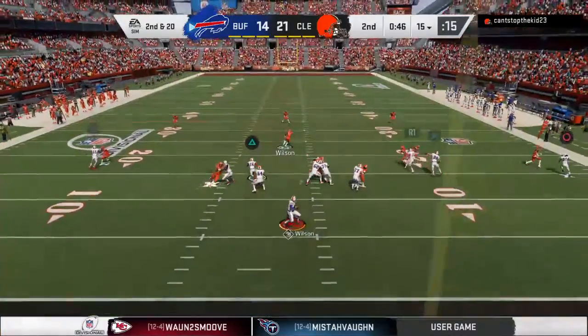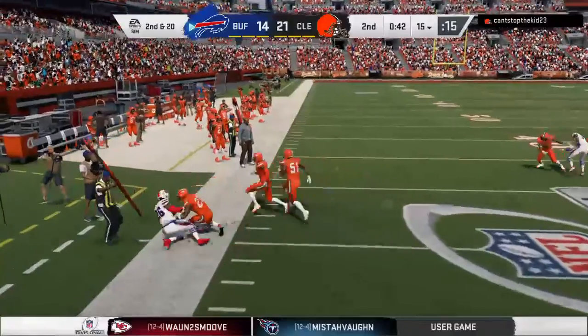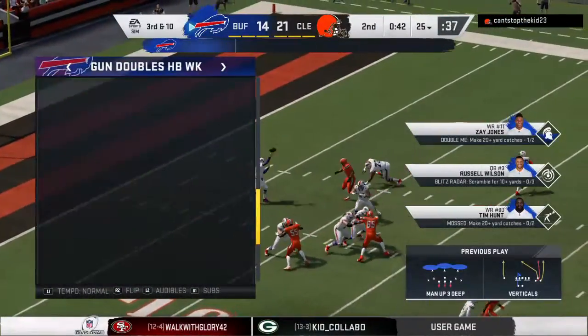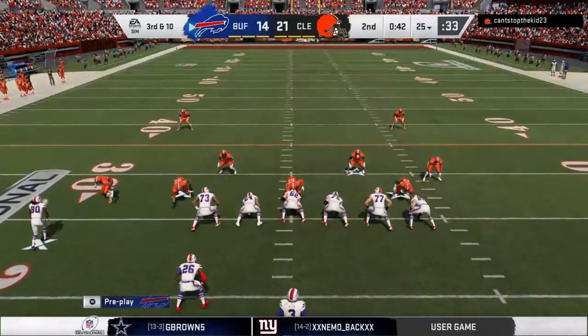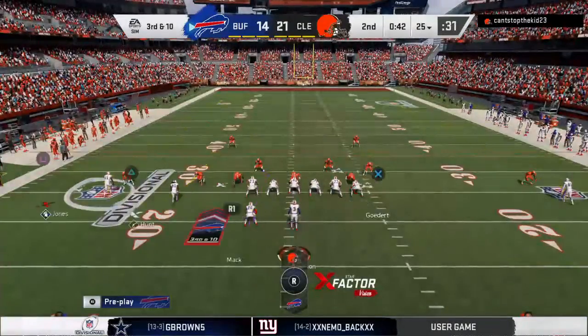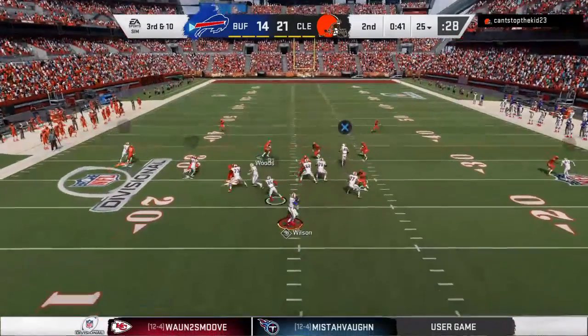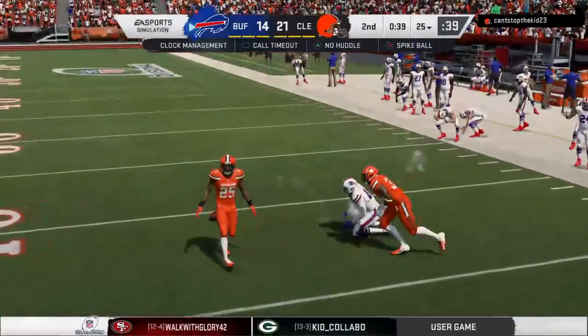Now Wilson. Into the hands of his running back, Marlon Mack. Everyone's got to be able to catch the football. Doesn't matter what position you play, but if you're on offense, be aware a ball may come your way. On 3rd down, Wilson. And that will be incomplete.